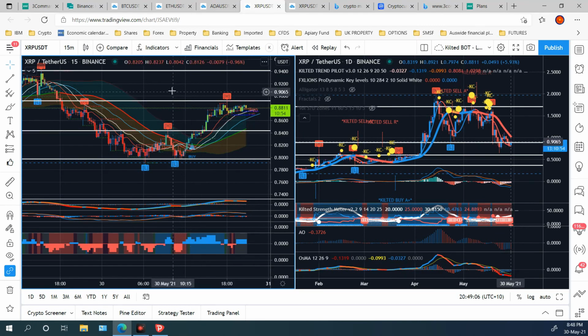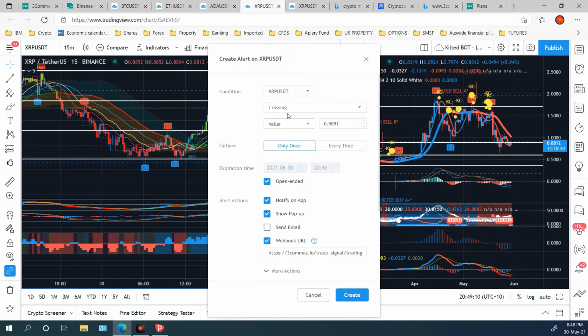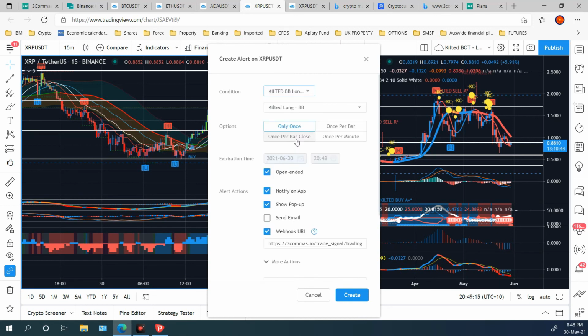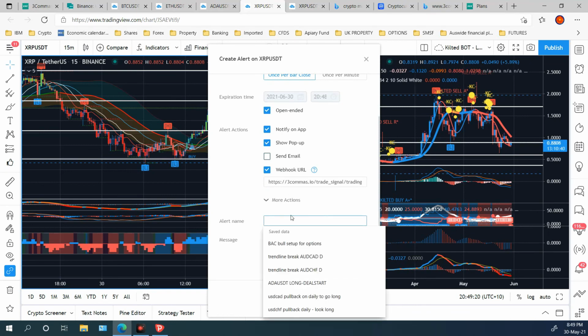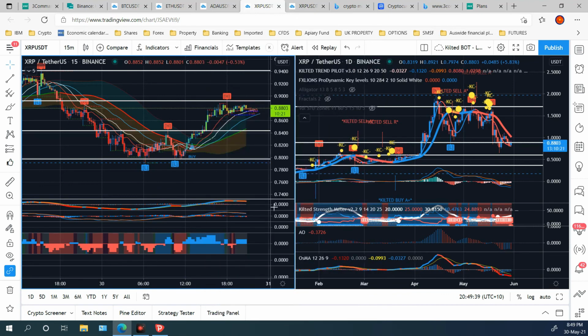So what we need to do in here is do exactly the same thing. So add an alert. We'll say we're going to take the once per bar close, we're going to send the instruction to our bot, which is XRP buy deal start. And what we do is we basically paste that text in that the 3 Commas platform gives us, and off we go. And that's it.